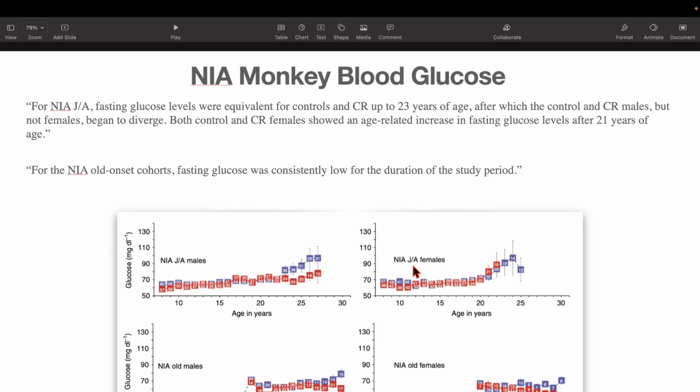For the NIA juvenile adolescent females, control versus calorically restricted females, we're seeing that divergence occur about 21 years of age, and then we're not seeing any more survival curves or blood glucose values for the NIA juvenile adolescent females in the calorically restricted group after about this 22, 23 age mark, whereas in the control group, we're seeing values continue, so it looks like they reached a later age.